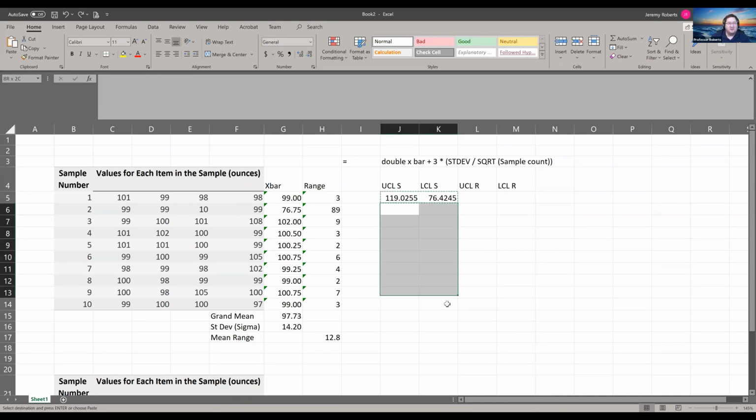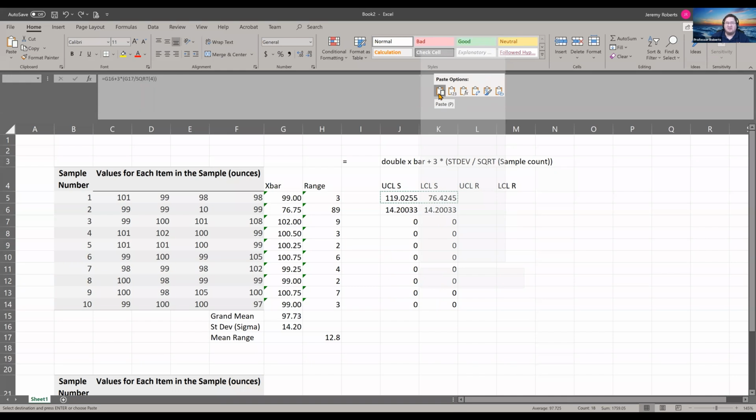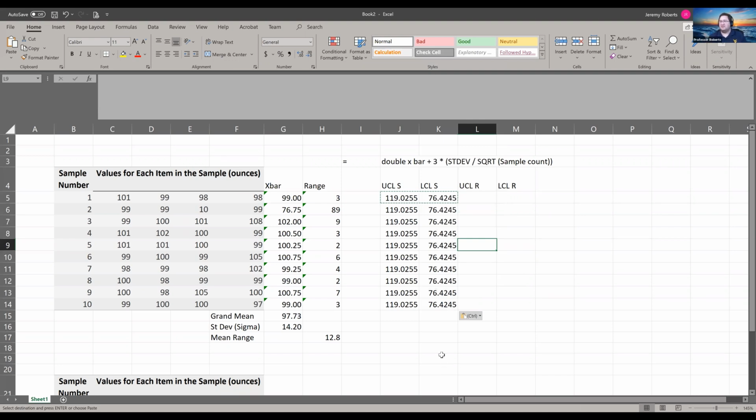Okay, so when I selected the cells, in the Windows version of Excel, if you right click, you have several different paste options. So you have just a standard paste, and it shows you what it's going to paste: 14.2 and then zeros. But the next one over is the one I want because I just want the numbers to be there. Okay? Now, if you think about this as a line chart, one line is just going to be 19.0 all the way across. And then there's going to be another line, 76.4 all the way across. Okay, so that's why I pasted these values here.